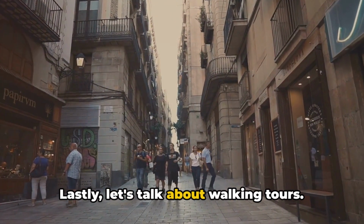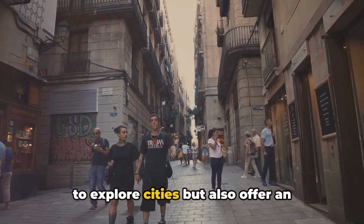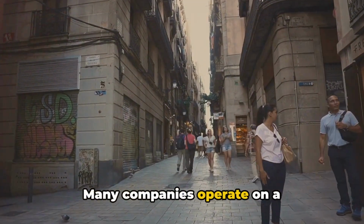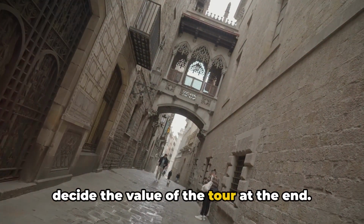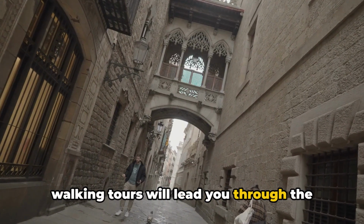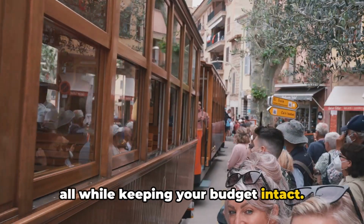Lastly, let's talk about walking tours. These are not only a cost-effective way to explore cities, but also offer an in-depth understanding of local history, culture, and architecture. Many companies operate on a pay-what-you-wish basis, meaning you can decide the value of the tour at the end. From the Gothic quarter of Barcelona to the historic district of Toledo, these walking tours will lead you through the heart of Spain's most captivating cities, all while keeping your budget intact.